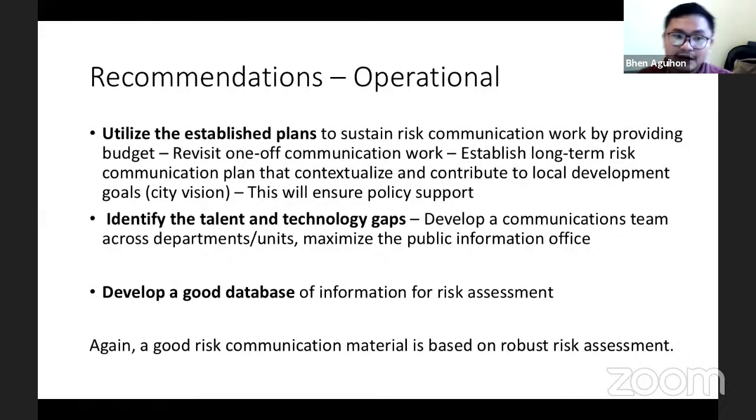Babalik ulit ako, a good risk communication is based on a robust risk assessment. So kapag meron tayong datos, at sustained yung pag-update natin nito, pagkuha ng kalagayan ng ating mga komunidad, mabilis sa atin na mag-implement ng projects. Kailangan natin matukoy who are the target audience, who are the target beneficiaries of our actions on ground.